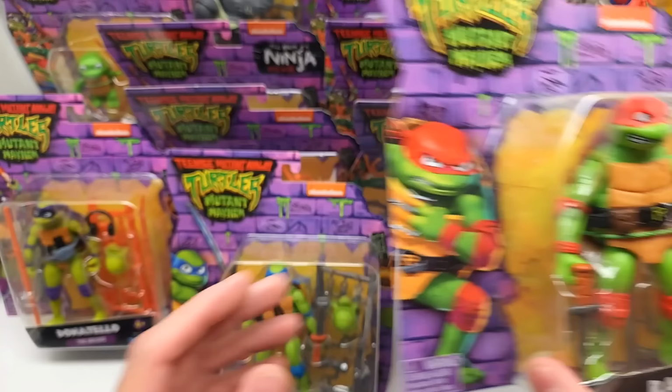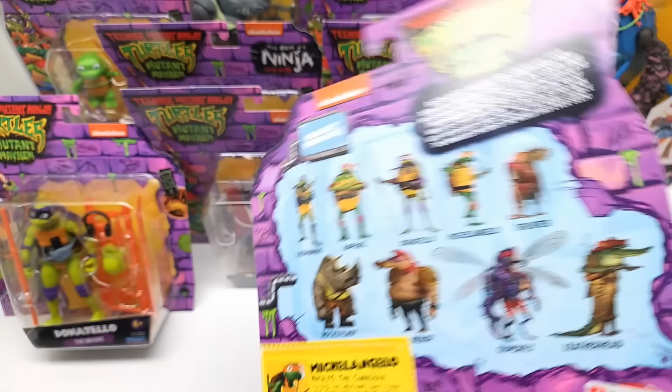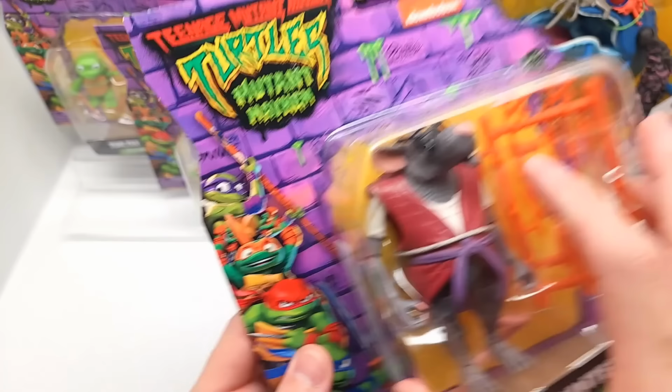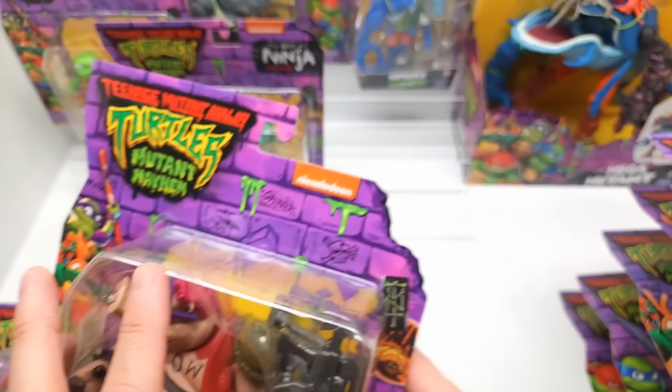All right, so first we have Raphael, the angry one, put him right here. Leonardo, the leader. Michelangelo, the entertainer. Donatello, the brains. Master Splinter, Master Sensei. We have Leatherhead, Raging Cajun Gator. Bebop, jacked up warthog. We have Rocksteady, Mutant Muscle. And Superfly, Fly Guy.